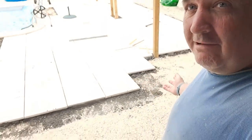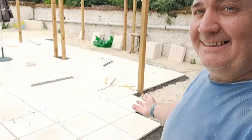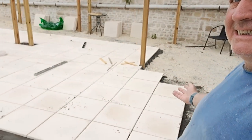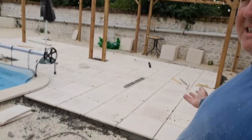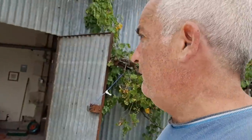Anyway, just thought I'd show you where we're up to. And, well, there you go. So we've done, I think you said, almost 80 slabs today, so luckily the weather's been really good for it.